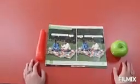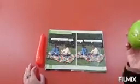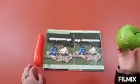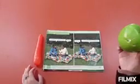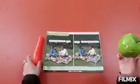Okay, Kiji, what's your favorite fruit? My favorite fruit is apple. Do you like apple? Yes, I do. It's a healthy food. We should eat fruit and vegetables.